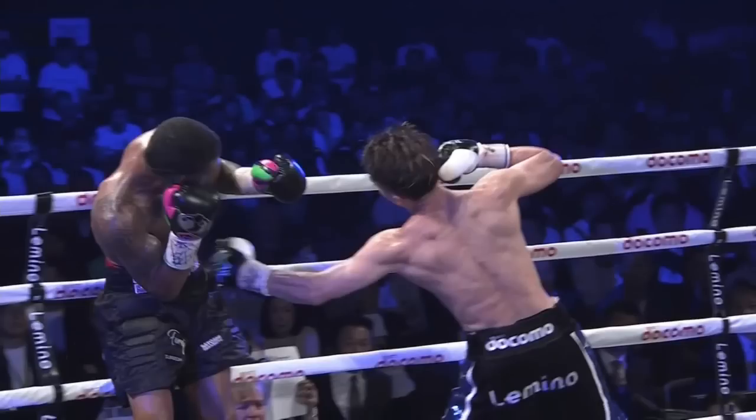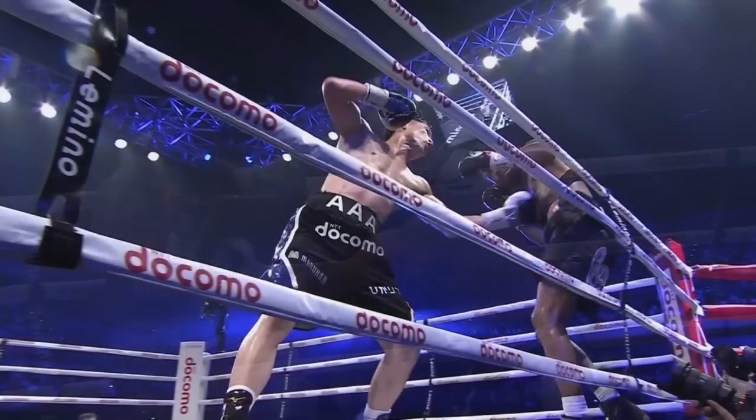And it's not because Stephen Fulton isn't a good fighter. He's a good fighter, one of the best at 122, but he's just got that extra, that X factor, that added ingredient that separates good fighters, really good fighters, from really great fighters.